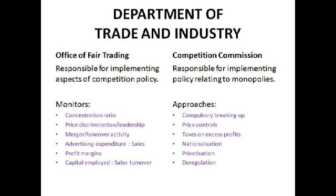The Competition Commission basically outlaws the abuse of dominant market position. We count this as about 40% plus market share, and it means that monopolies can't restrict output to generate supernormal profits. We want monopolies to be acting in the public interest.